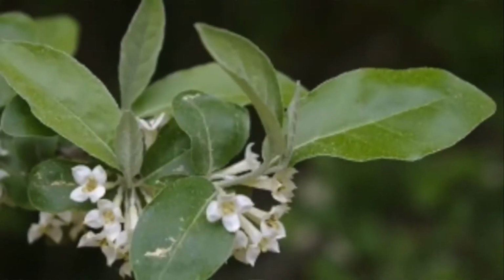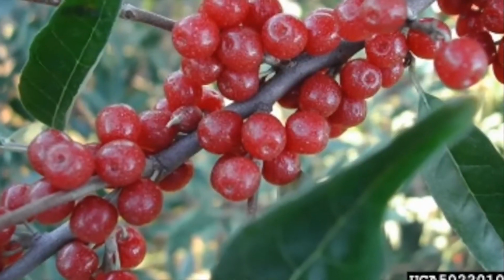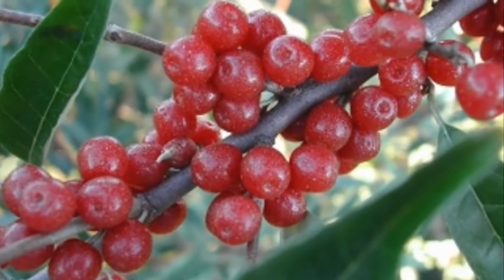The flowers of autumn olive are fragrant, tube-shaped, and yellow, and those will come out in the early summer. Those will develop into red berries that are really popular with wildlife, and autumn olive prolifically produces these berries, so many, many, many berries on a single bush. These berries are popular with wildlife and some humans as well.